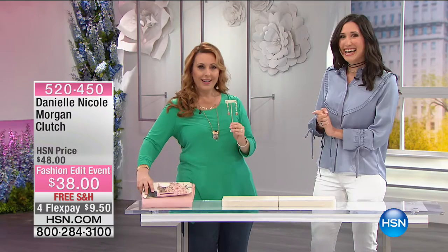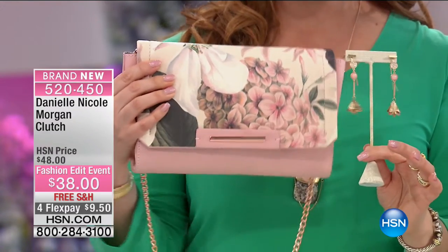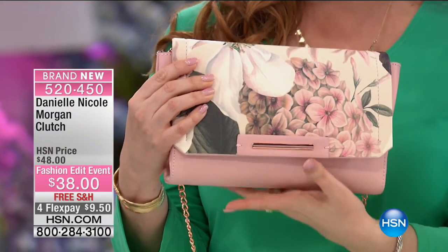Oh, and by the way, can I just show these together? This is why you're watching the very first show. These are the favorites that are going to go. These are the colors, this is the look. 50 left of the earrings. This is my favorite clutch. Look at this right here, $38.